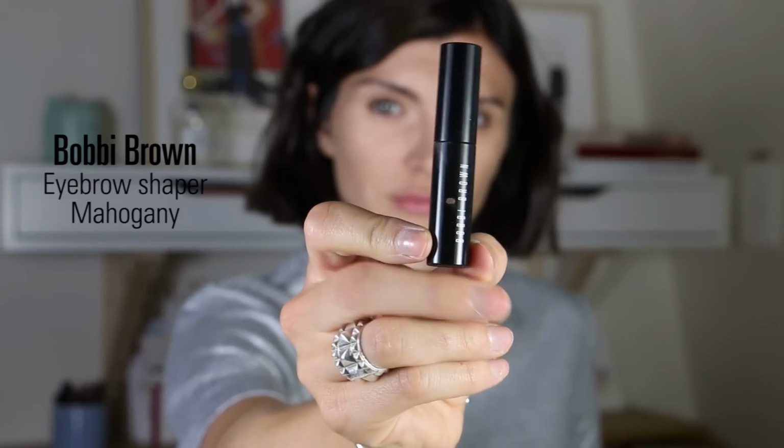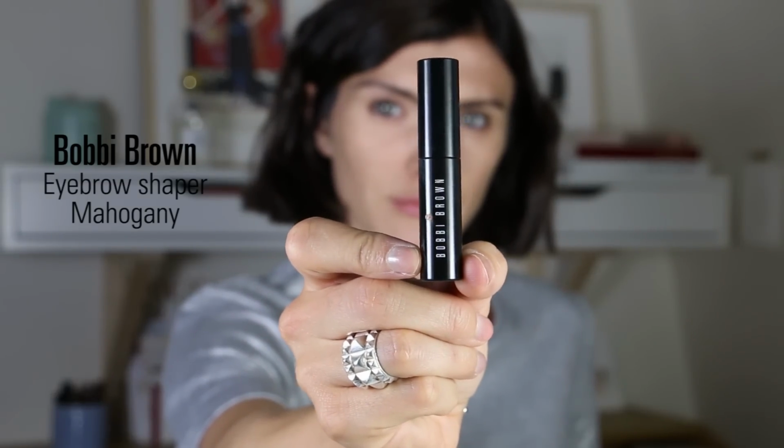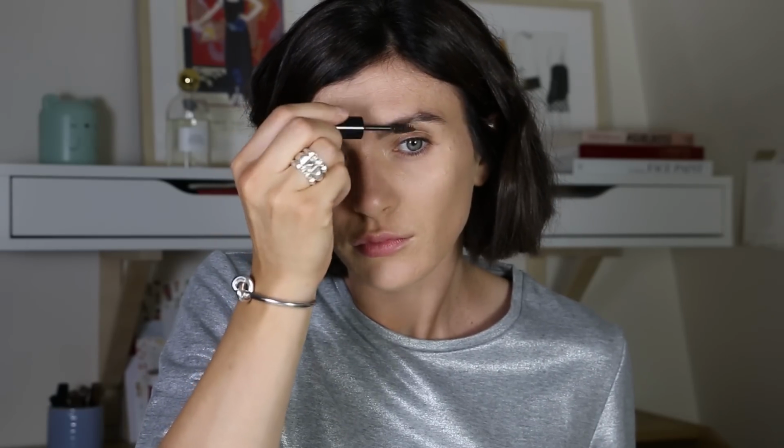And to fix my brows, I love to use this Bobbi Brown Eyebrow Shaper in the shade Mahogany. I have had it for a long time. It's a good mascara for brows, very natural, and it helps them to stay in place.